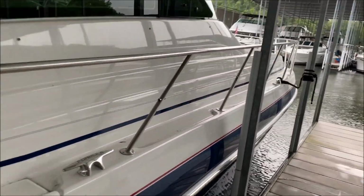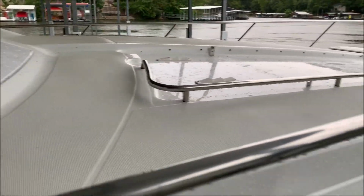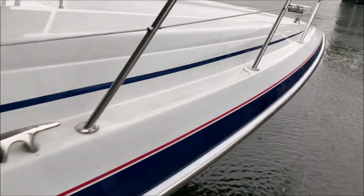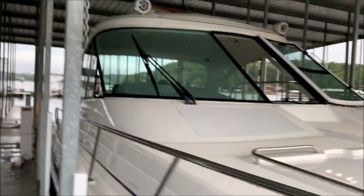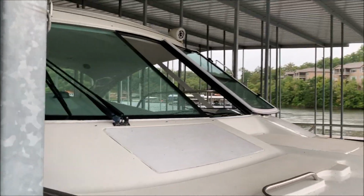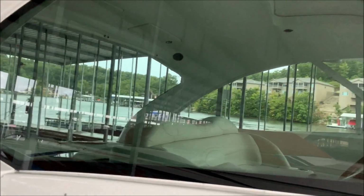I would say this is 100% perfect on this side of the boat. And the majority of the deck is also in good condition. Hatch is burnt up and starboard side of the glass is still intact, both the front windshield and the sides.